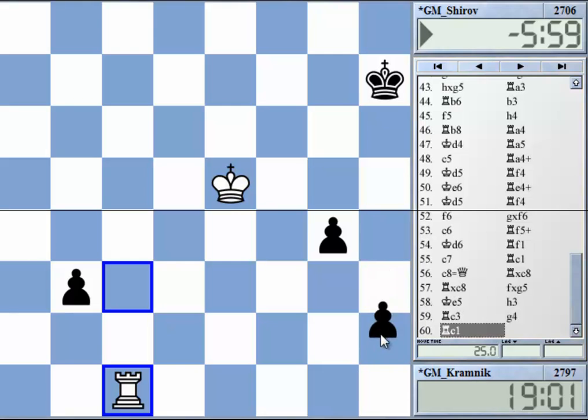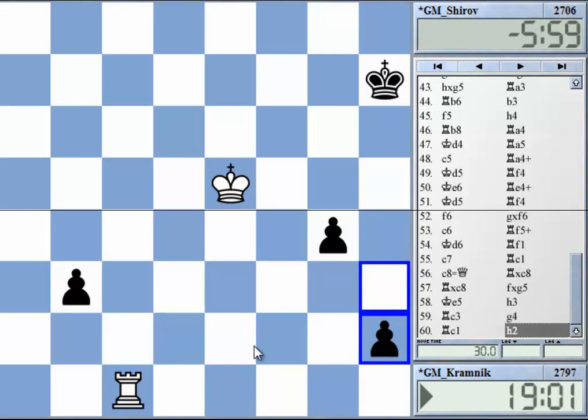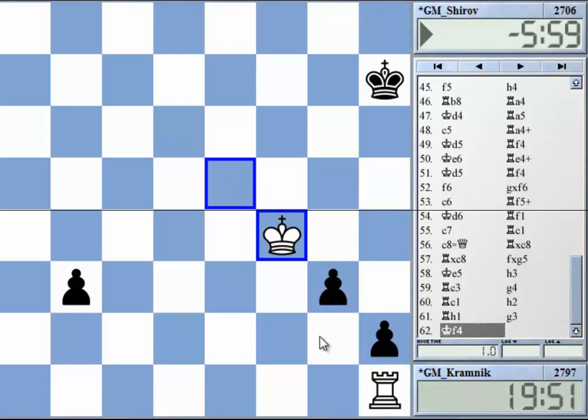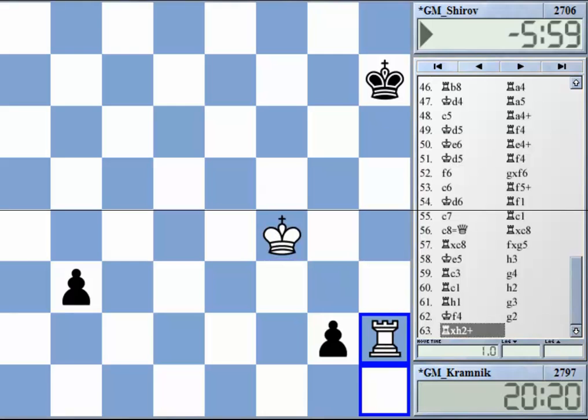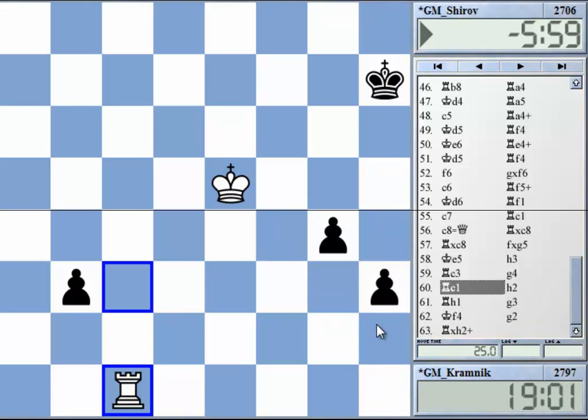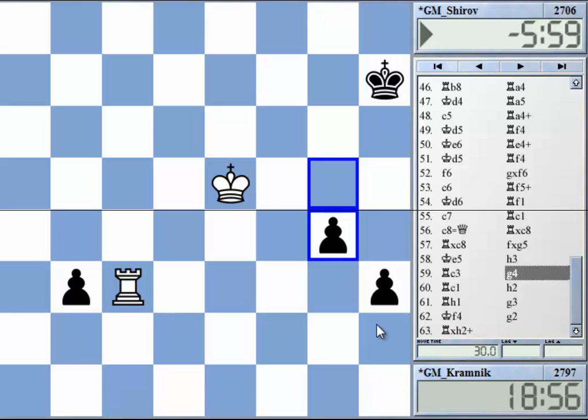The point is, if black now advances, it looks very dangerous. But something like this has got this point, so that white takes with check. So it's obviously very dangerous looking for white, but all the tactics seem to work in his favor.